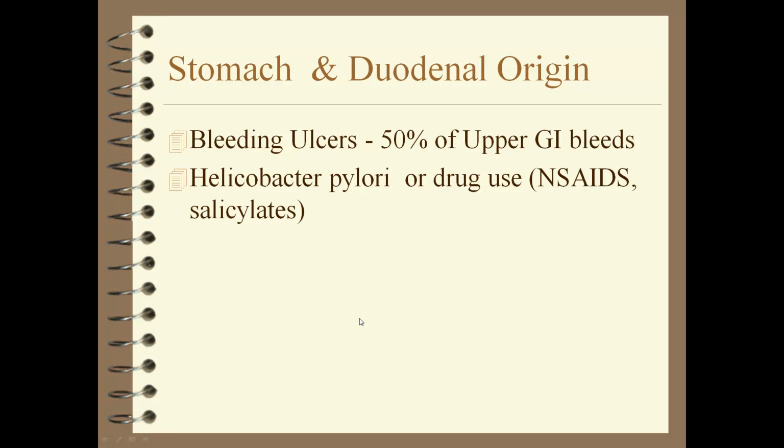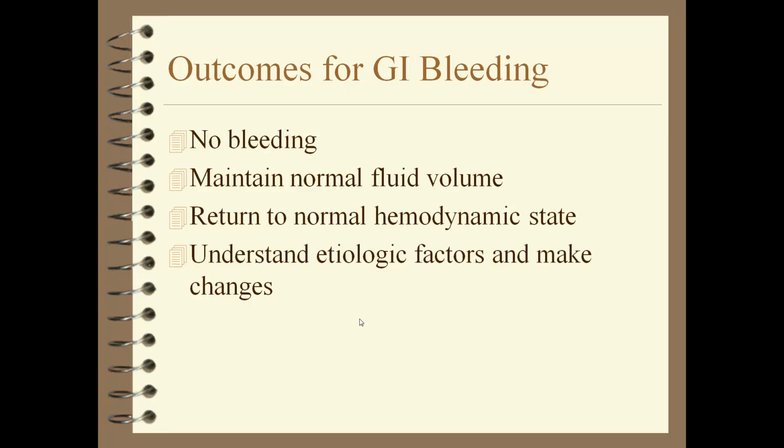So, stomach or duodenal origins of GI bleed. 50% of all upper GI bleeds are caused by an ulcer. Was it caused by NSAIDs, aspirin, or do they have Helicobacter pylori, which is a bacteria that can cause stomach ulcers, gastric ulcers? Most of them, this is where they're at.